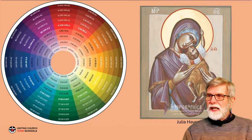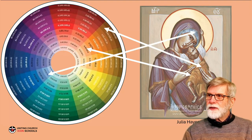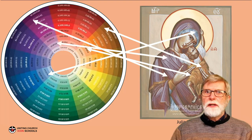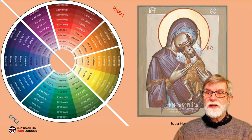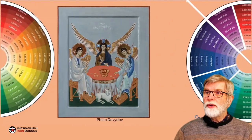Julia Hayes again. Orange, paler version for the highlights. Blue, and there are two tones of blue here. There's the pale, and then there are those stripy bits and shadowy bits again. So there's that pattern again of the opposites, and then the purple split in the middle. Again, the warm-cool divide.